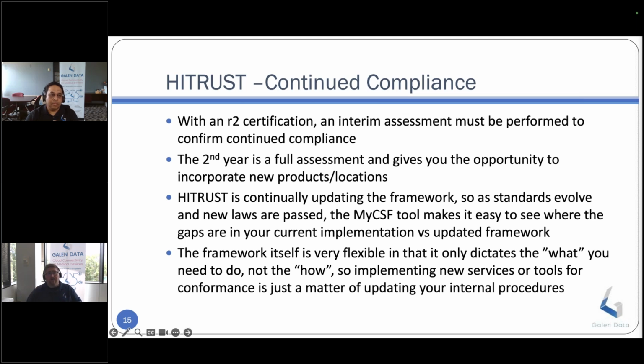Now, the second-year full assessment gives you the opportunity to incorporate new products and new data center locations. In our case, we incorporated our EU operations, since we were operating in the EU with paying customers, and that increased our requirements significantly. Going through the second time around, it was still about 250 hours, I estimated, because of all the updates we had to do: performing the gap analysis for the new requirements, addressing those, and making sure everything was up to date. HITRUST themselves is continually updating the framework.